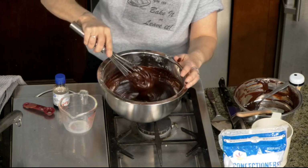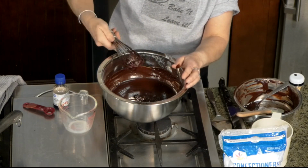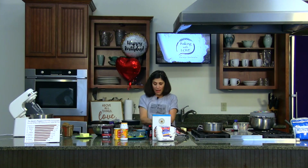So I wish you could smell this. It's so good and chocolatey. All right, we'll set this aside, and we'll get back to this after the cake. I'm going to give my hands a wipe. And now we'll come over to our stand mixer.